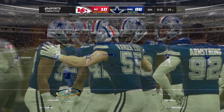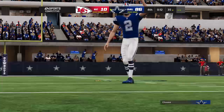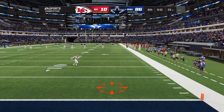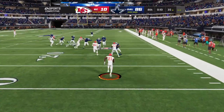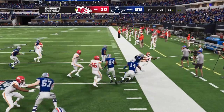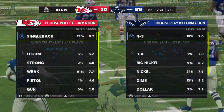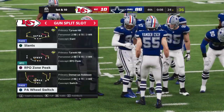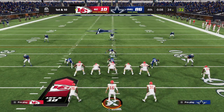Zuerlein good with a PAT. And the lead will swell by one more. Now after the touchdown, it's Zuerlein. He'll kick it away. Fielded just outside the goal line. And he'll be out of bounds here, a yard shy of the 25 and the 24. The Chiefs offense about set to begin this drive.